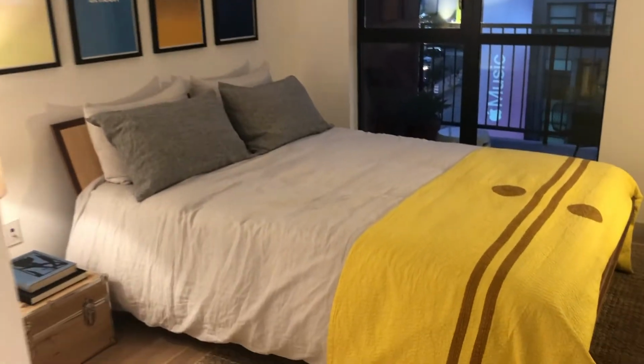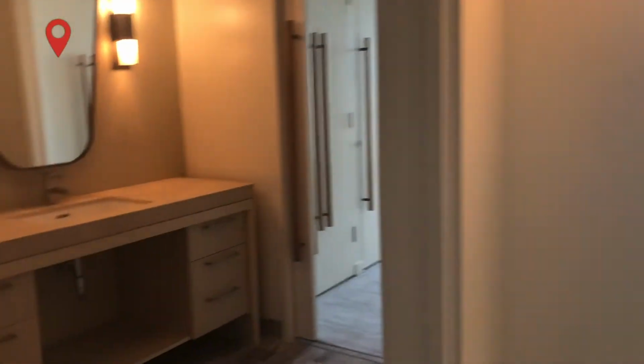It's probably worth mentioning the type of units we're looking for. So we're mostly looking at 1 bedroom and 1 den or 2 bedroom apartments. I thought this unit was a loft, but it's a 1 bedroom penthouse. And this was advertised to us as being able to see the Hollywood sign, but you have to squint really hard to see it. So we moved on to a new place.